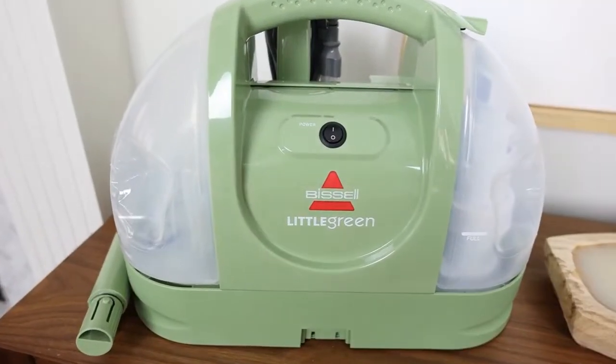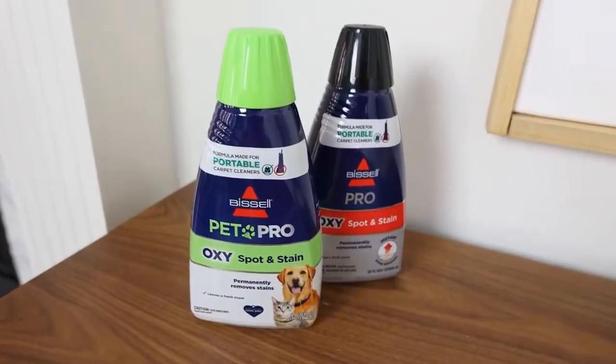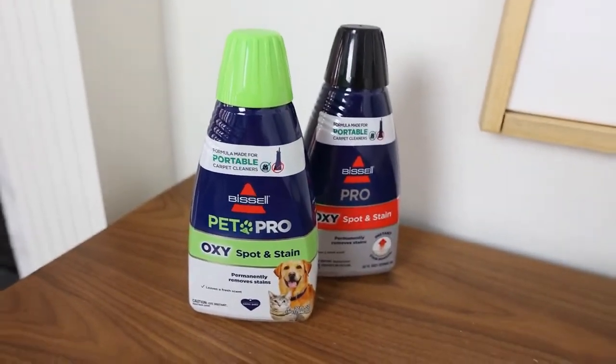You know, Delaney has pets. She uses this all the time on her carpeting. If you have any pets, you need one of these. It's great for cleaning up pet messes. Honestly, before I have people over, I'll just use this on my couches because it feels like it makes it smell so much nicer.